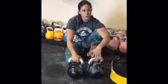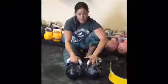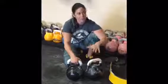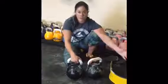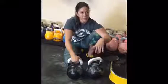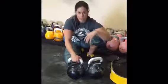I've swung these bells this week about 430 times. I've had them set at 12 kilograms for like 100 reps. This is all for long cycle reps. 14 kilogram for like 58 reps, all the way up to 28 kilogram.